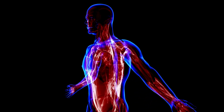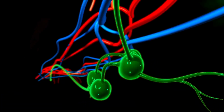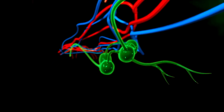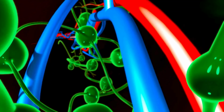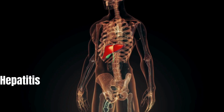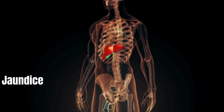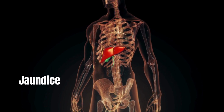Another critical association of yellow nails is with lymphedema, a condition characterized by swelling due to lymph fluid retention, often in the arms and legs. Yellow nail syndrome can be a sign of this underlying issue, indicating a need for a thorough medical evaluation. In some instances, yellow nails may also reflect liver problems, such as hepatitis, where other symptoms might include jaundice, yellowing of the skin and eyes, adding to the concern that warrants medical attention.